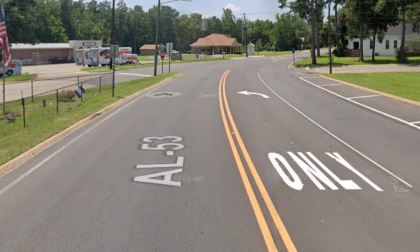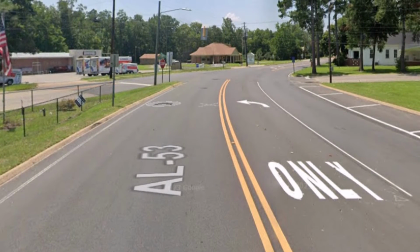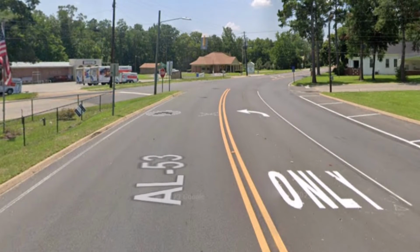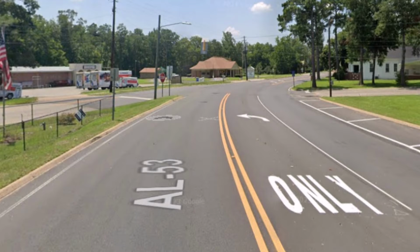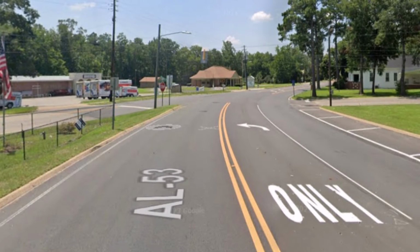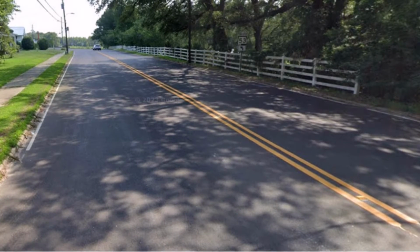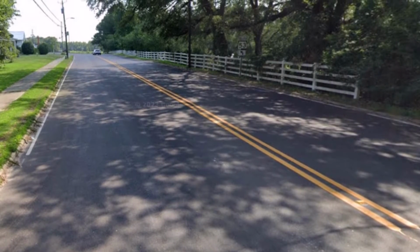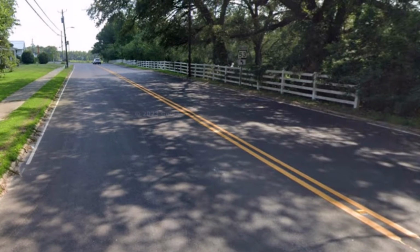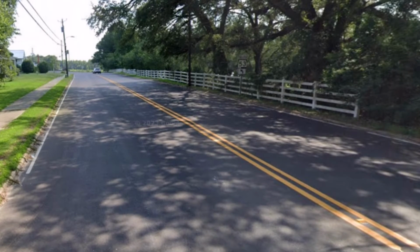As we get into downtown Cottonwood, we have this split here that is more important if you're coming northbound, and we'll deal a little bit more with it on our northbound journey. Just realize that we're in downtown Cottonwood at this time. We're getting close to where you split from Alabama Highway 53 at another county road. I did not get the county road name, unfortunately, but you'll see that ahead.